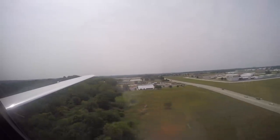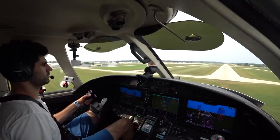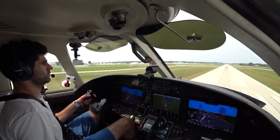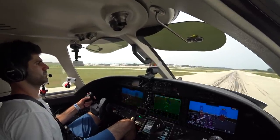Foxtrot Tower, Sierra 4971 holding short at Foxtrot, 28, ready for departure. Sierra 4971, Waukesha Tower, hold short. Holding short, Sierra 4971.